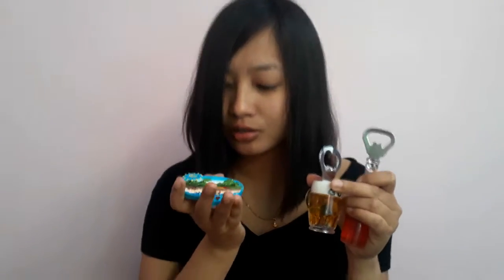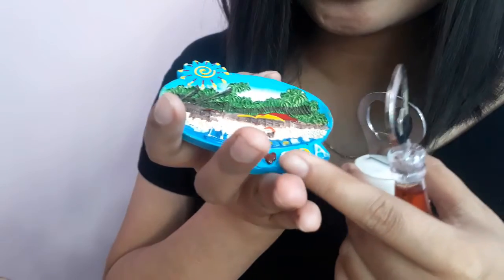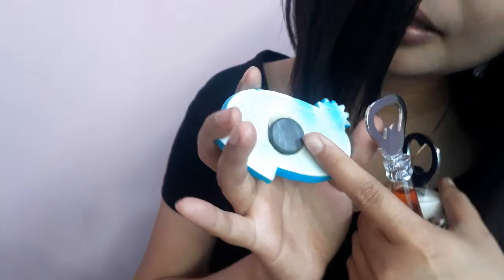I found these fridge magnets very cute, and I bought three of them at 50 bucks each. This is the first one, and it has a magnet at the back. This is the second one. I love this where Goa is written on it, and this is the magnet. Another one is a small village showing Goa, and Goa is written here also.